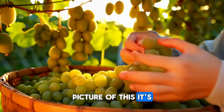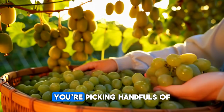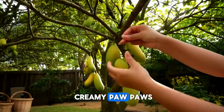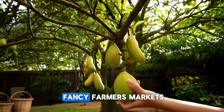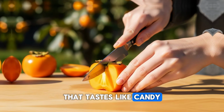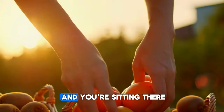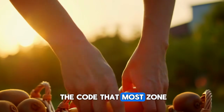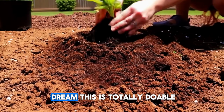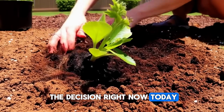Picture this. It's late summer next year. You're walking through your Zone 7 garden with a basket. You're picking handfuls of sweet, hardy kiwis. You're carefully harvesting those creamy pawpaws that sell for $15 a pound at fancy farmers markets. You're slicing into a perfectly ripe persimmon that tastes like candy. Your neighbors are completely amazed. Your family's blown away. And you're sitting there knowing you just cracked the code that most Zone 7 gardeners never figure out in their entire lives. This isn't some pipe dream. This is totally doable. And it starts with you making the decision right now, today.